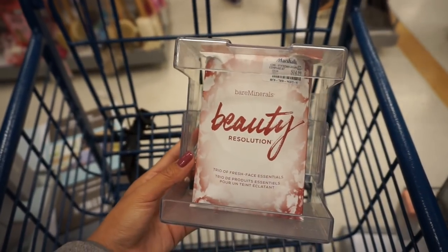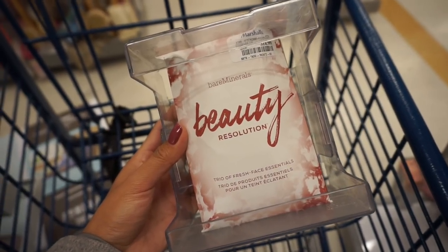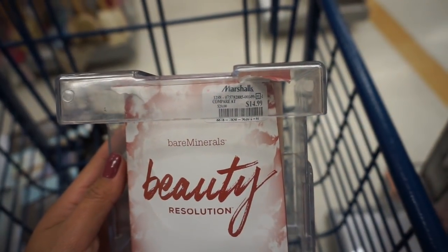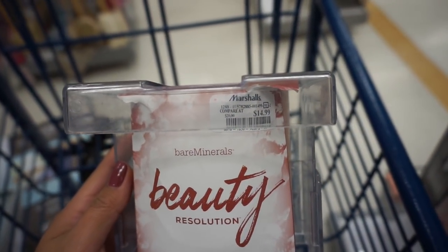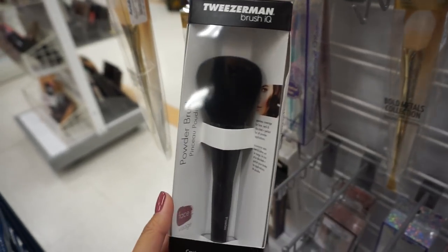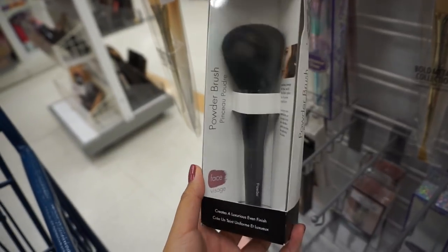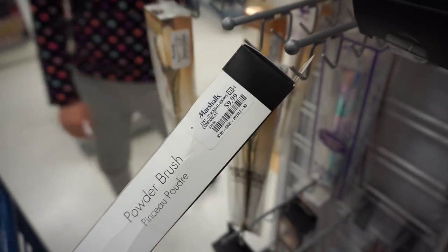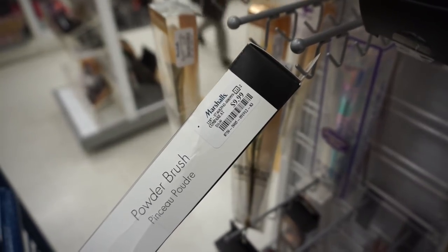Next, I found this Bare Minerals Beauty Resolution Trio Fresh Face Essentials, you guys. This is so cool. So in this set, you'll find blush, lipstick, and what was it? Oh, and an eyeshadow. And this was originally $20, and now it's only $14.99. So wait, pause before I announce the last item I found, because I don't know how I didn't notice this, because it's right in front of me. So it looks like they also have the Tweezerman Brush IQ, which is a powder brush. And this was originally $16 and now it's only $9.99.